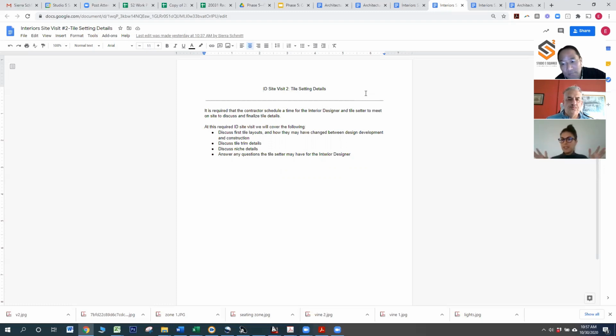Dimensions of rooms flex a little bit. Cabinetry might change between design development and construction. So it's really important that we meet with the tile setter, not only to finalize, okay, this first tile is starting here, but it's also to give the tile setter an opportunity to ask any questions about tile trim, niches, shower benches. It's just good for us to meet so we can talk those things over, and the tile setter will have a good path to move forward, I guess.